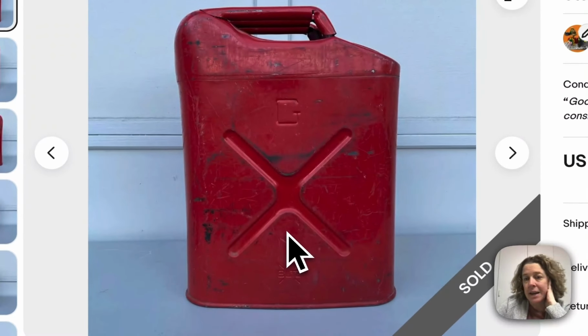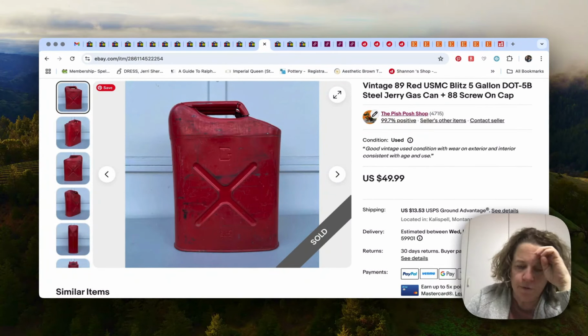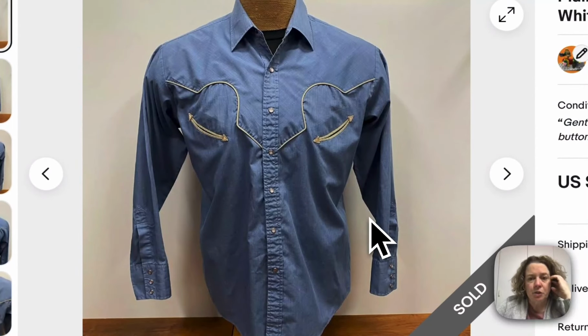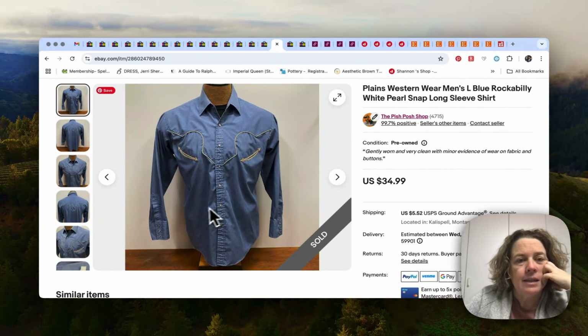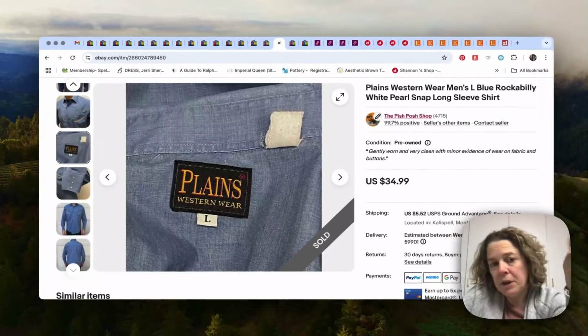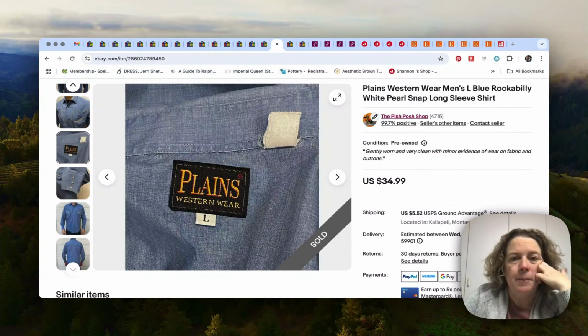Here's the rest of the jerry can, the gas can, and both of them, the brand was Blitz. So that sold for $42.49. And then here's a Western shirt that sold for a fairly decent price of $29.74. And it's a brand that, I don't say, hey, you should pick up Plains Western wear, because a lot of their regular basic Western shirts, they're going to be like between $15 and $20. Like, it's not the highest end Western brand to pick up.